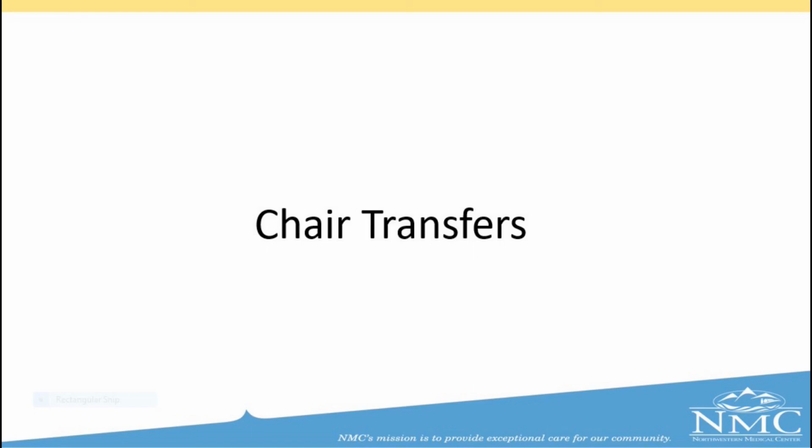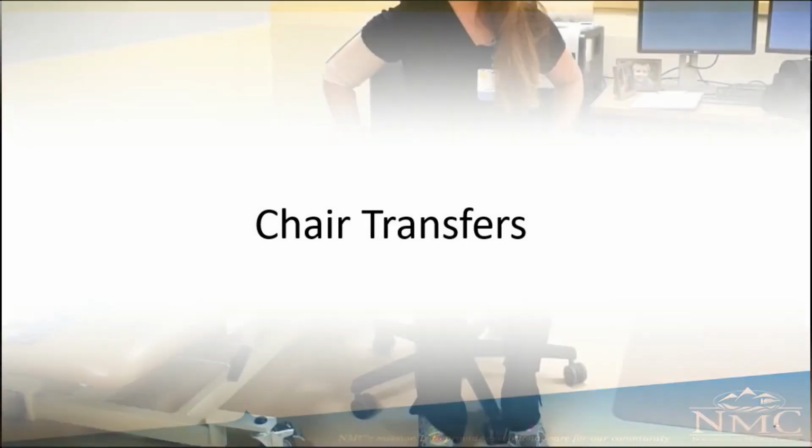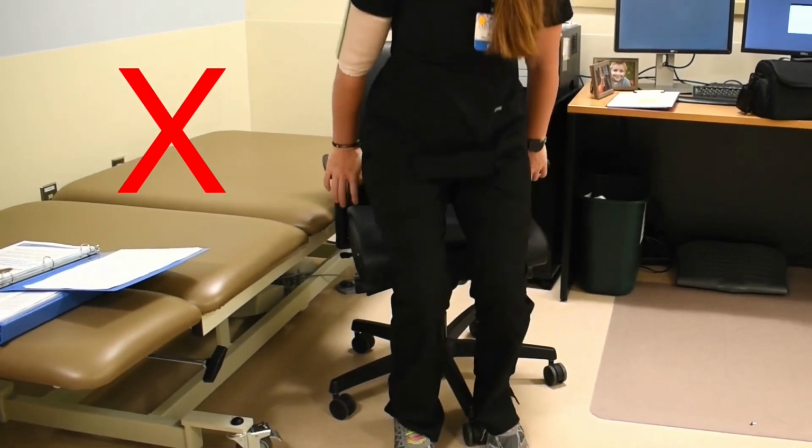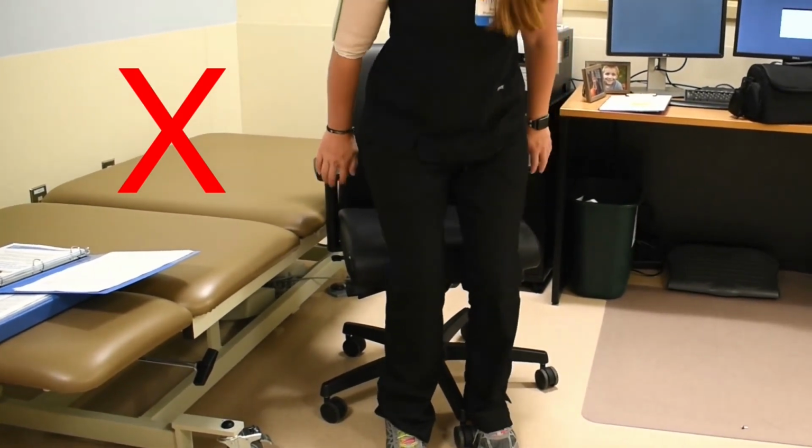Chair transfers. To get up and down from a chair, you do not want to push up with your surgical arm.